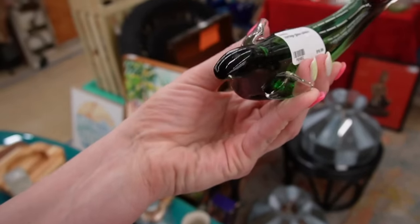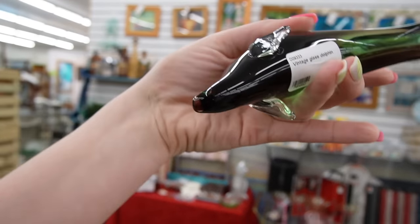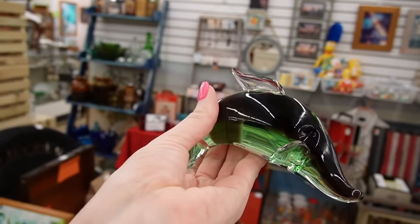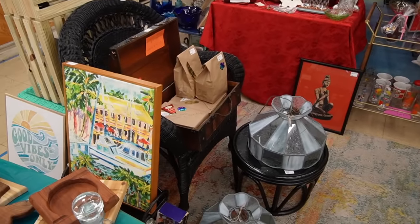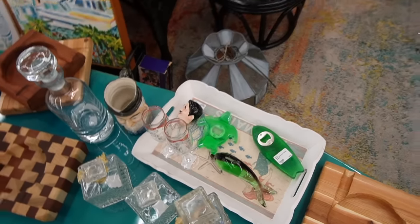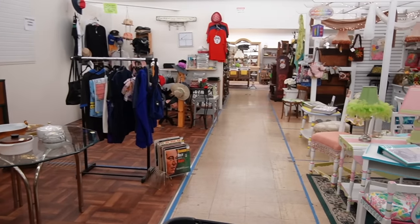There's a pretty looking dolphin. $19.99 for the glass dolphin. It's got an interesting look to it. I don't know if it's Murano or not. I don't know. I think I'm gonna pass on it. Is that weird? Maybe that's weird. I don't know. I still haven't found Mom. I don't know where she went. She's not where I left her.